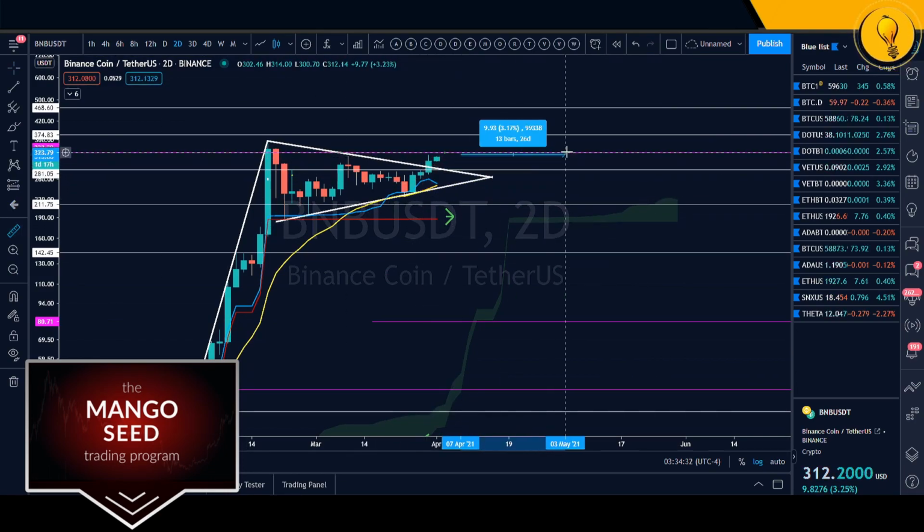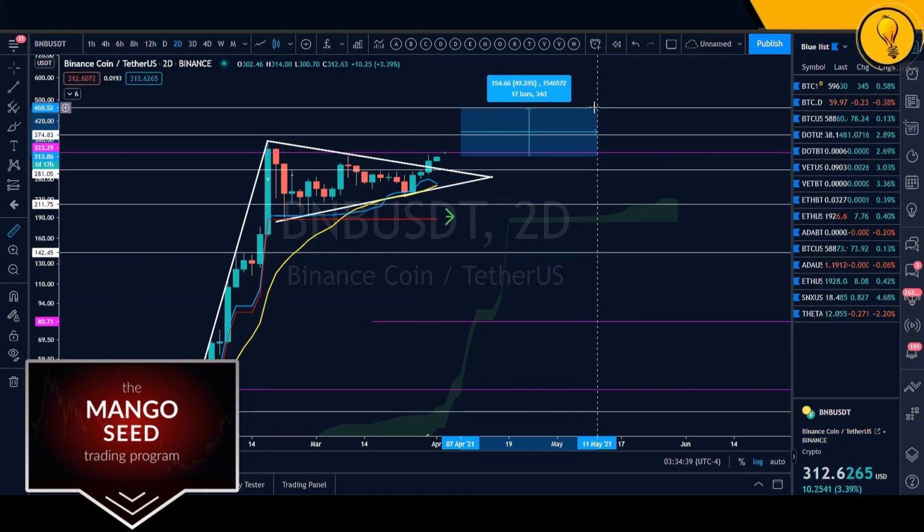From where price is at right now to 376 is going to be a good 19%. From there, it's going to be a good 49% to 468. 49% from where price is at currently. Okay. So yes, I'll be keeping my eyes peeled on those candle body closes on the lower time frames, because that is going to give us some level of clarity on whether or not we see a retest of our breakout zone, or we see continuation to the upside.